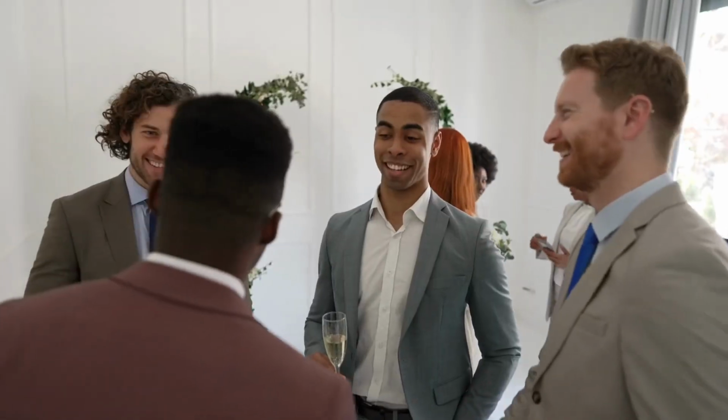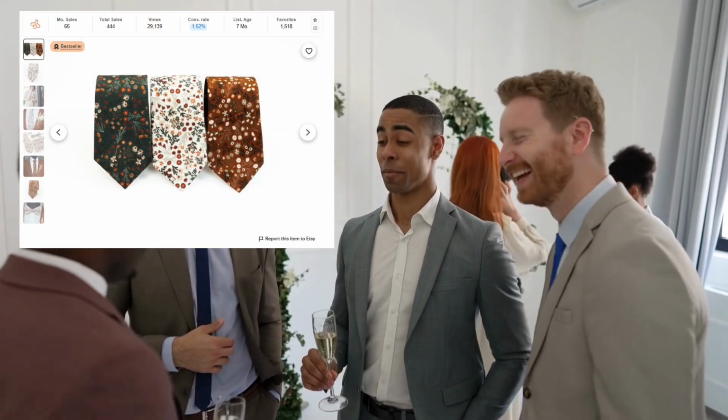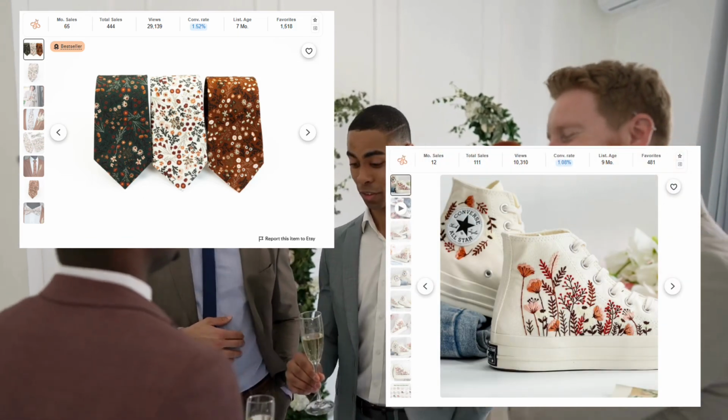Also, something I didn't expect but I loved seeing is people are already buying outfits for fall weddings right now. We're talking floral ties, embroidered shoes, cozy shawls, etc. Buyers are looking ahead and want these items now, not later, because they might risk not having what they want on their wedding day. So if you're in the apparel or accessory space, this might be your sign to get those listings up right now.